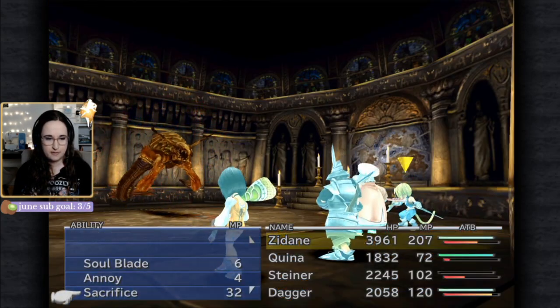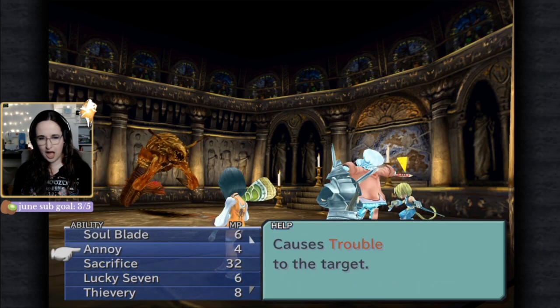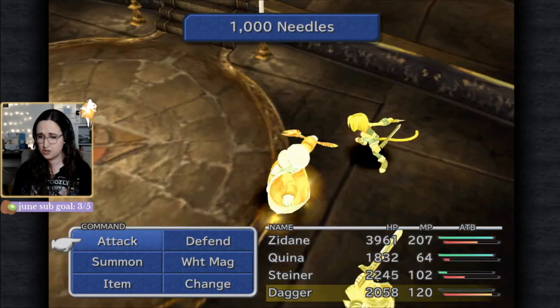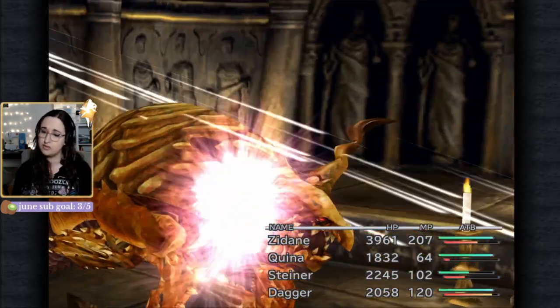Okay, skill. What about... draws out the hidden power in thief swords. Let's try that. I don't know. I feel like we're going to have to be summoning a lot. Ifrit did some nice damage.